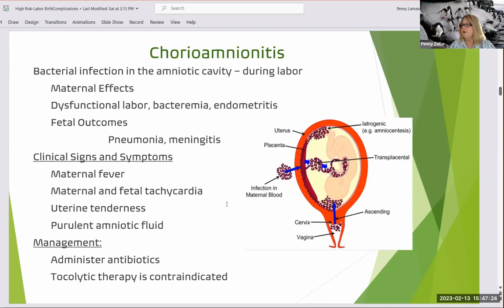So what is chorioamnionitis? Well, the membrane, the amniotic sac itself, is really dual membranes. There's two of them. There's a chorion on the outside and then the amnion on the inside, and they're kind of meshed up together tightly. So it's like a dual layer. So chorio, amnion, they're both infected as well as the fluid.